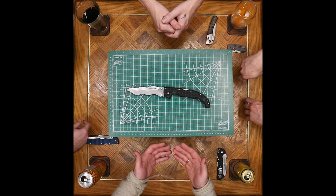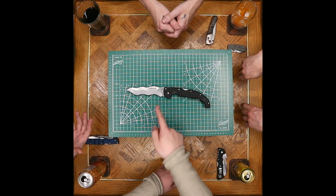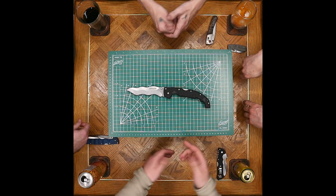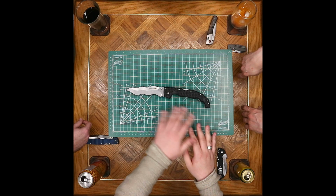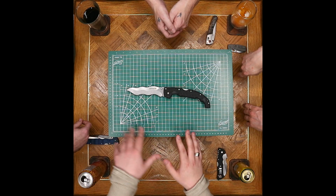I like it specifically because it is a Kris blade shape. The last one I saw before this was the Spyderco Kris, and I'm still kicking myself for not picking it up when I had the chance. I just like the variety. I like the cool blade shape. Also, it's nice to see them using the Voyager platform to test the waters with this kind of blade.